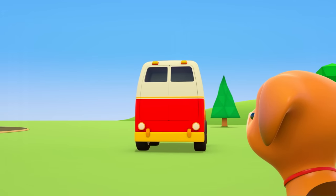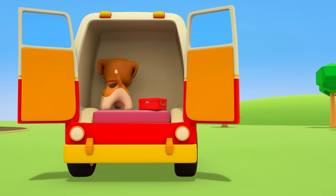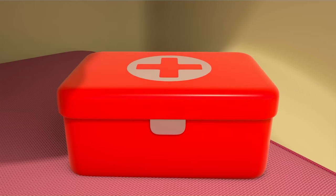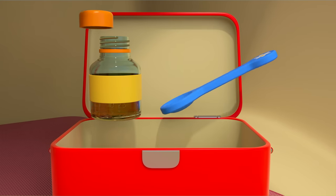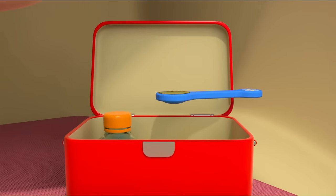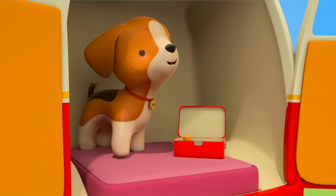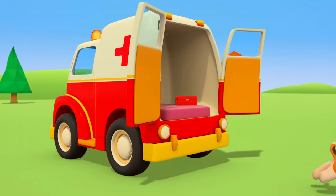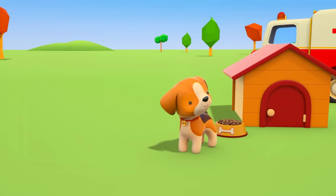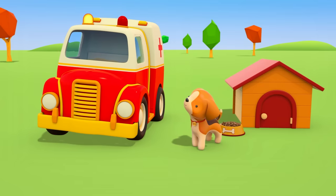Shall we see what the ambulance has in his trunk? That's right, a first aid kit for pets. And inside, there's some cough mixture just for dogs. Let's pour out one spoonful and give it to the puppy. There's a good boy. Now you'll feel better in no time. Thank you, ambulance. Goodbye.